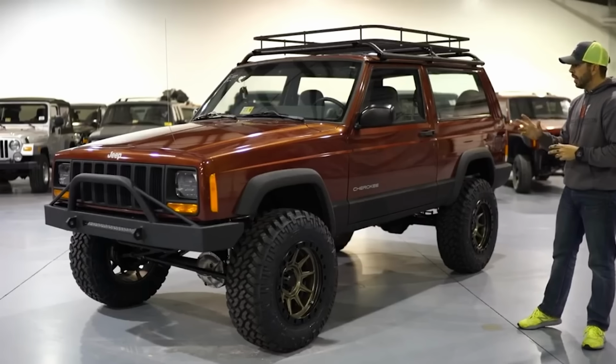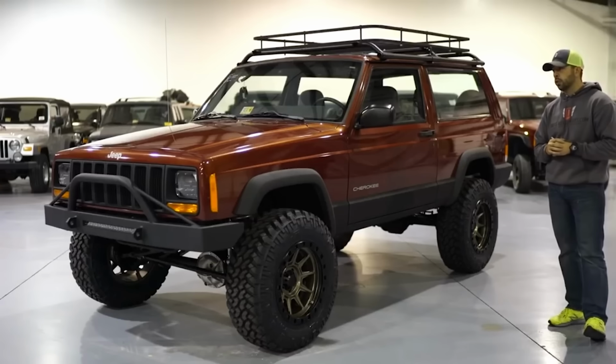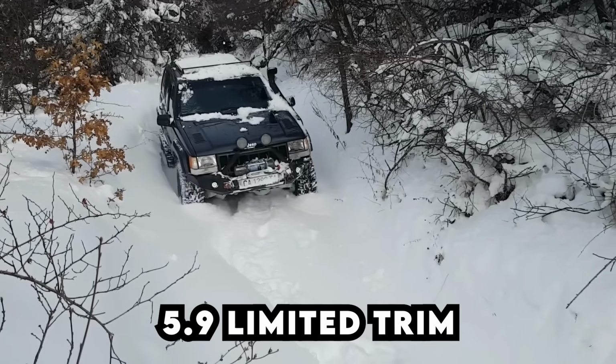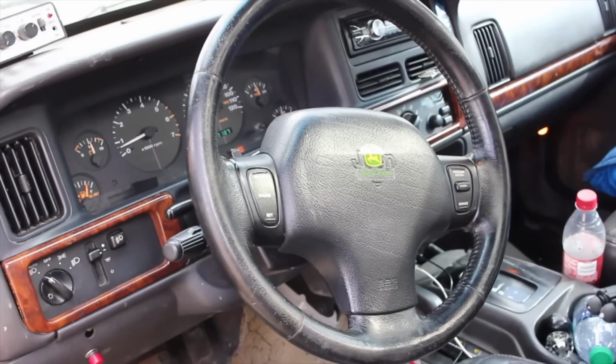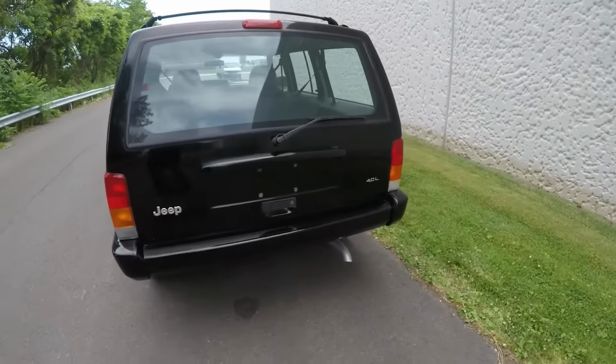But clean, rust-free examples are already climbing toward $15,000 to $25,000 in collector pricing, and the 5.9 Limited trim is going for even more than that. The only thing that kills these trucks is rust eating through the frame in northern states, so if you find one from a dry climate with solid metal underneath it, that is a future classic sitting right in front of you.